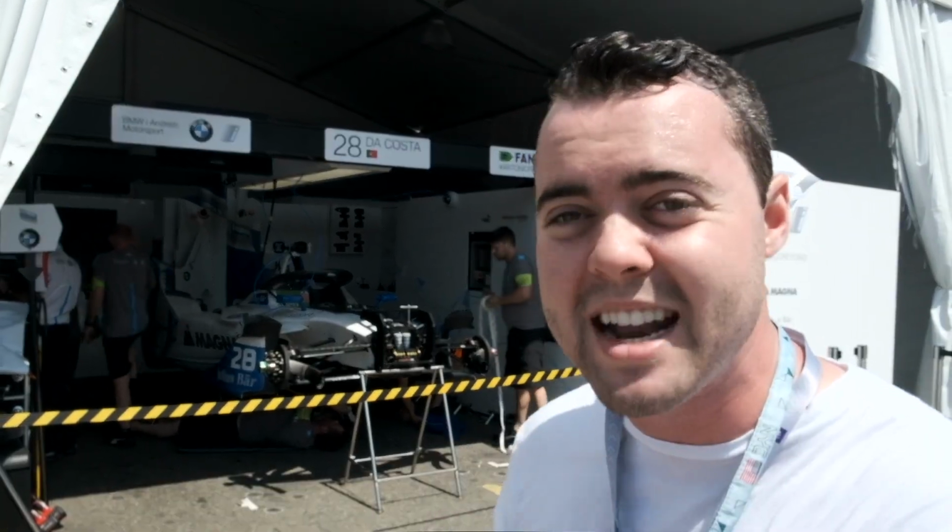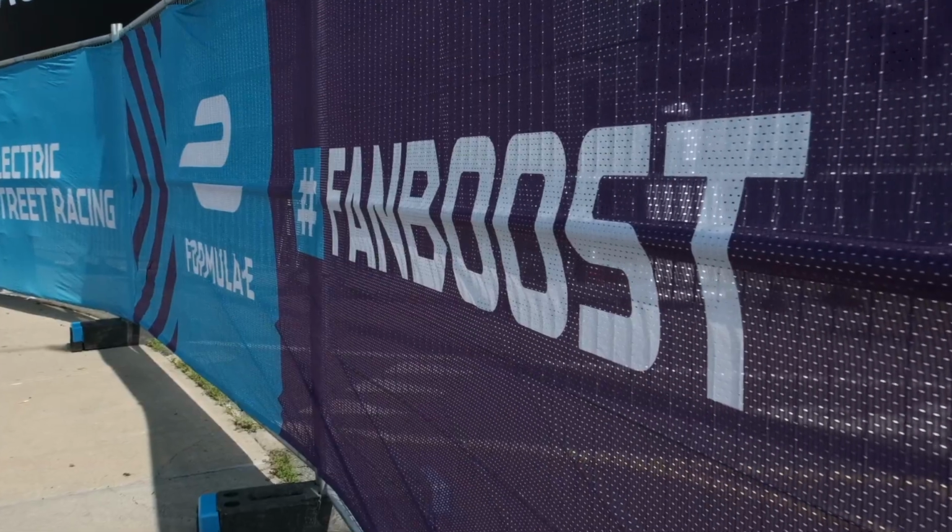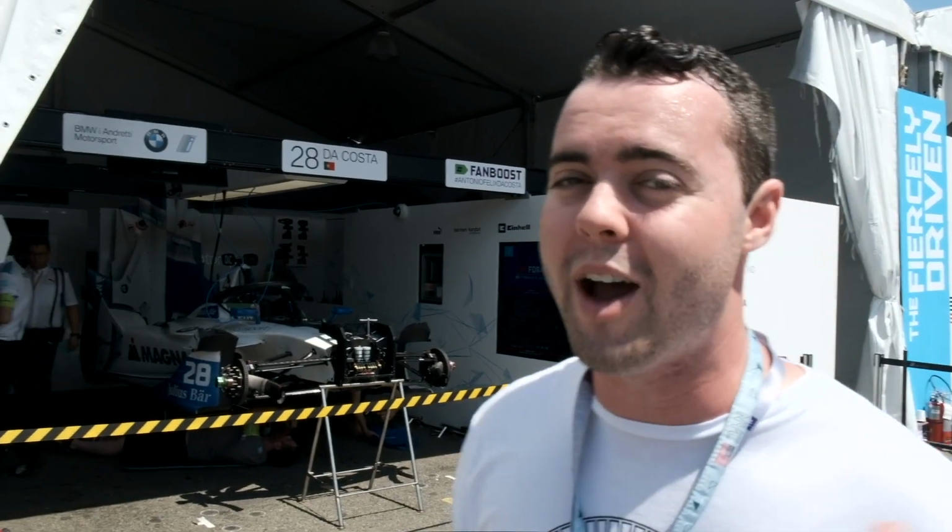So get this, me and you can actually play a role in the results of Formula E. Fans are able to vote 6 days prior and up to 6 minutes into the race for their favorite driver online. The top 4 drivers with the most votes get this thing called Fan Boost. Fan Boost is a power boost of 25 kilowatts for up to 5 seconds that they can use for passing. So I had you guys vote on Instagram for my favorite driver to give them a little advantage.